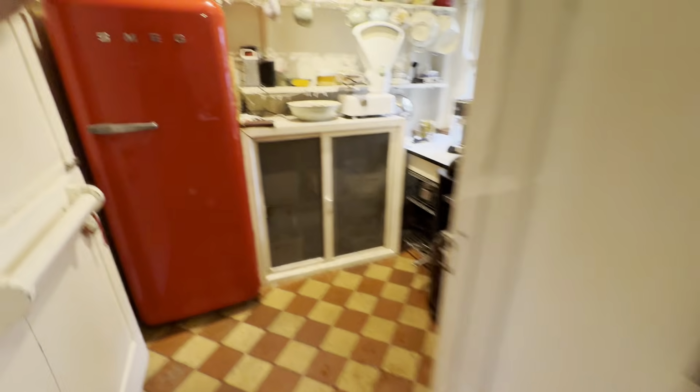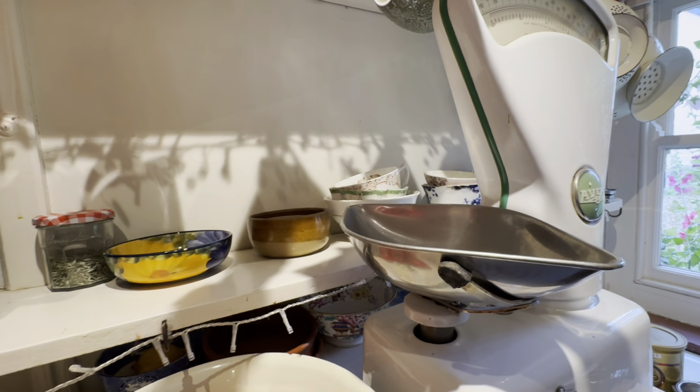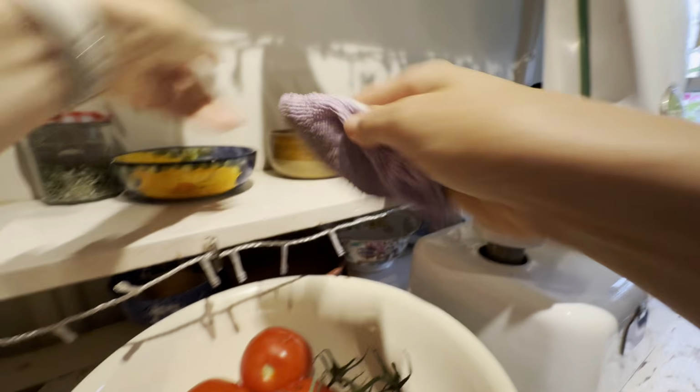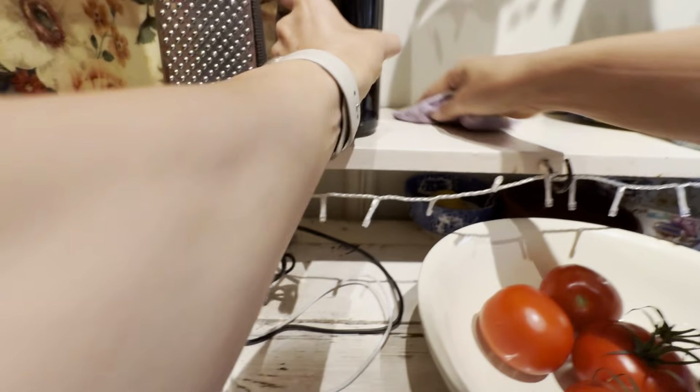So that can go there. Let's just reorganise a bit. Coffee cup on the hook. Just wipe this shelf down while I'm at it. Some fresh herbs there that Mike's harvested out of the garden.